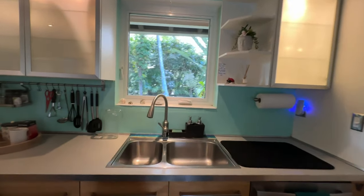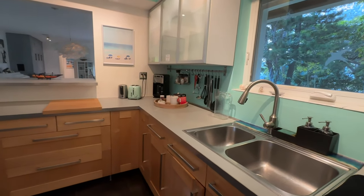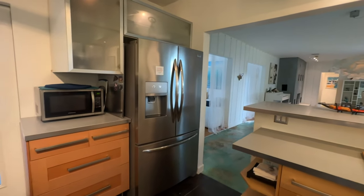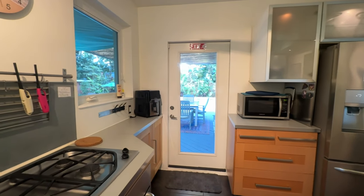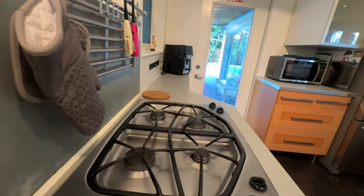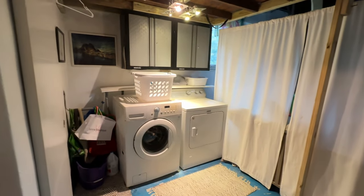It has all the commodities. Everything is available for you. The fridge, microwave, air fryer and gas stove. The laundry area is here in the garage. Washer dryer.